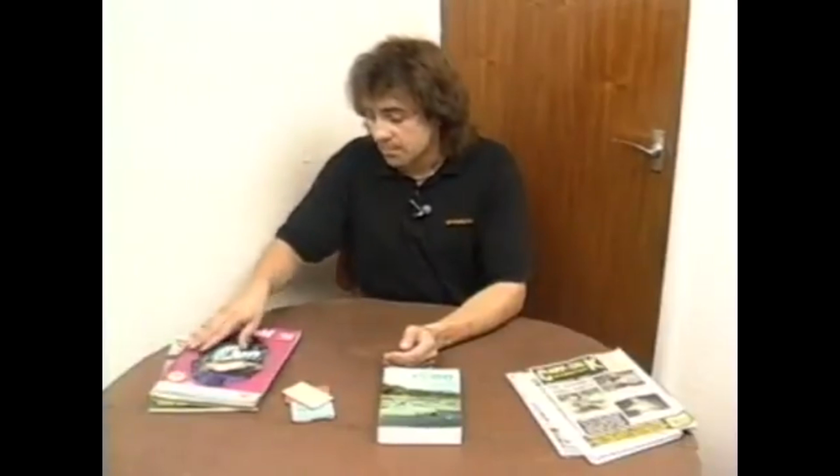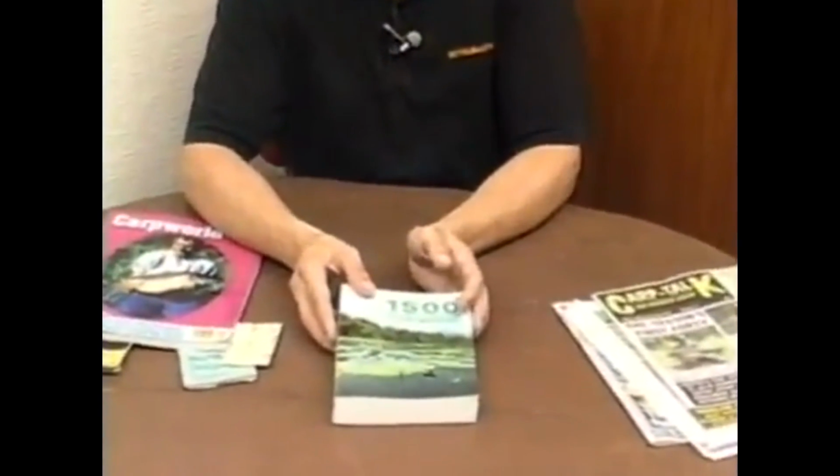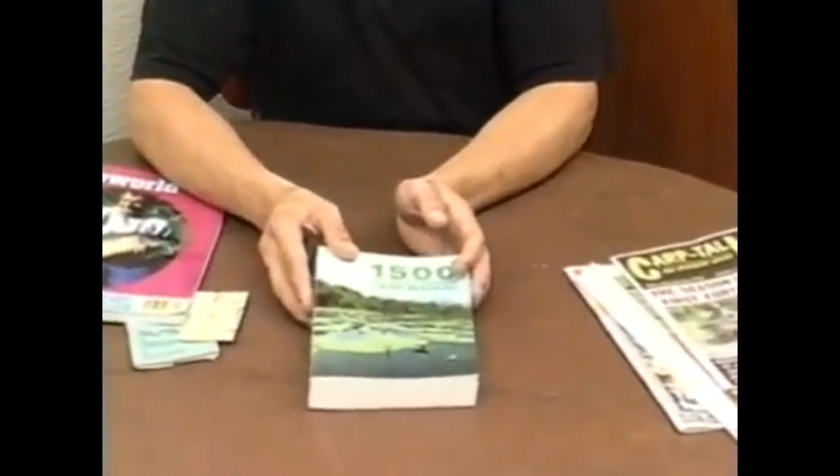10 years ago, when carp fishing was in its infancy, it was a different scene from today. There were no carp worlds, there was no coarse fishermen, there was no big carp, and the information that you had was very, very restricted. But nowadays, the sky's the limit. There are lots and lots of places you can get information from. Carp fishing isn't a secret anymore.